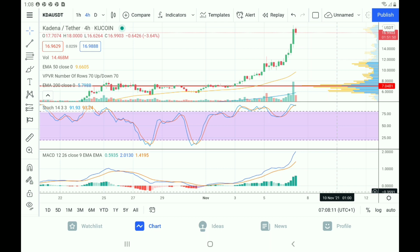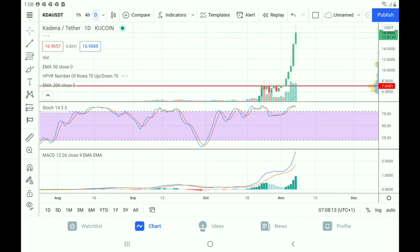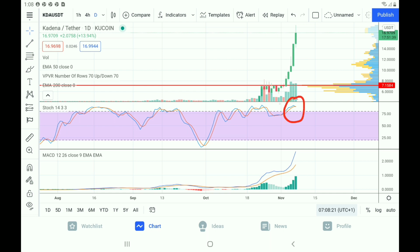Now, let's look at the one-day chart. This gives us a little bit more clear of a picture because when we look on the stochastic, it almost looks like we're about to cross over. And so then here is the 50 period way down here, and it's more matched up with the point of control price right there. Not to say that we'll correct all the way down here. I don't think that's going to happen.